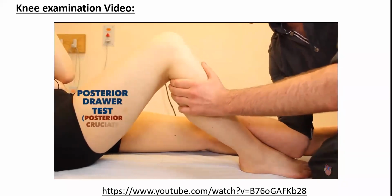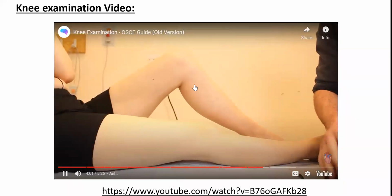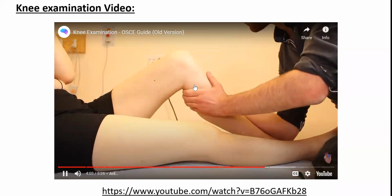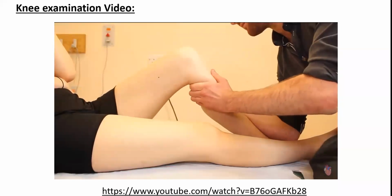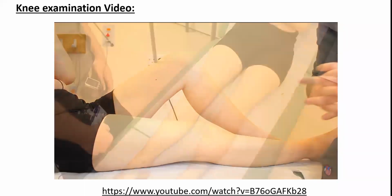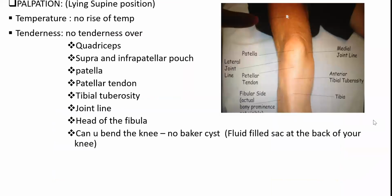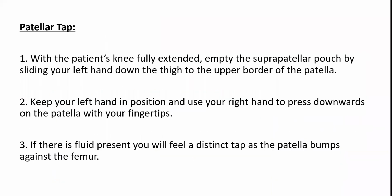So that's anterior drawer test. And now this is the posterior drawer test. Cool. So that explains how to do it. Moving on.